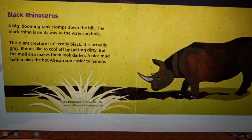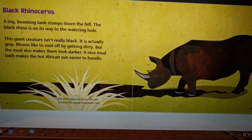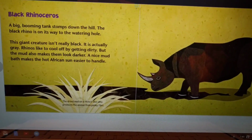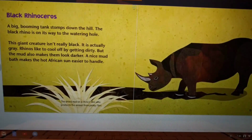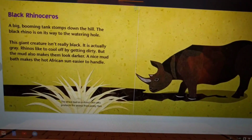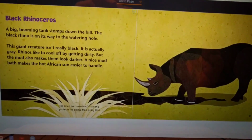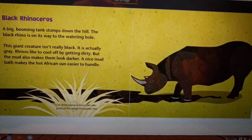A black rhinoceros. A big, booming tank stomps down the hill. The black rhino is on its way to the watering hole. This giant creature isn't really black. It is actually gray. Rhinos like to cool off by getting dirty, but the mud also makes them look darker. A nice mud bath makes the hot African sun easier to handle.